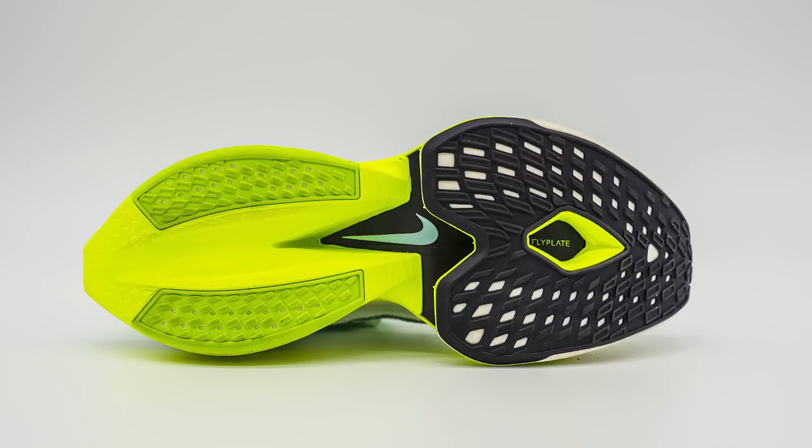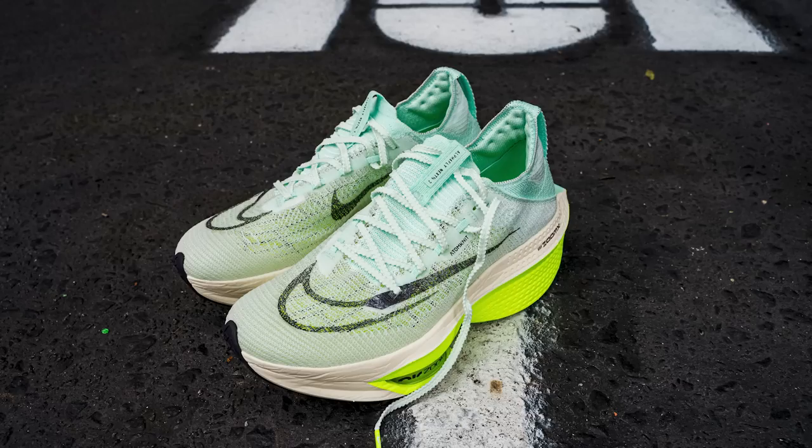So this one, though, wider platform, it gained weight. But the one thing that is missing is that pop under the toes. So when you're coming down and you're coming off this, that spring from the Air Zoom units is just missing. Well, and here's the elephant in the room: the drop now is 8 millimeters, used to be 4 millimeters.